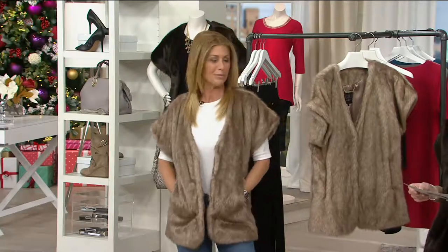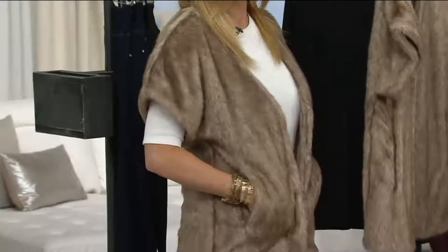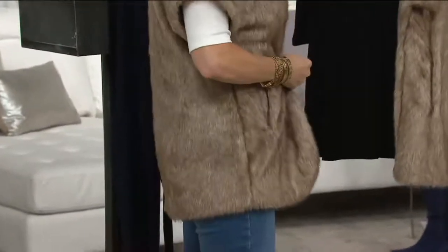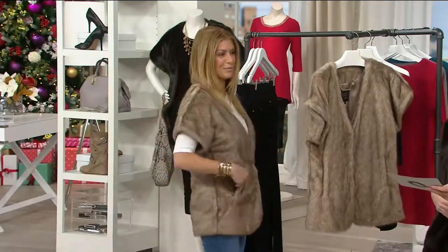Numerical sizing on this one, guys. We have sizes 4 through 22 in the coffee bean, and 4 through 28 in the fawn. We only just introduced this and already we're losing some sizes here. Brand new this season. $28.80 on this one, and you're going to live in it.